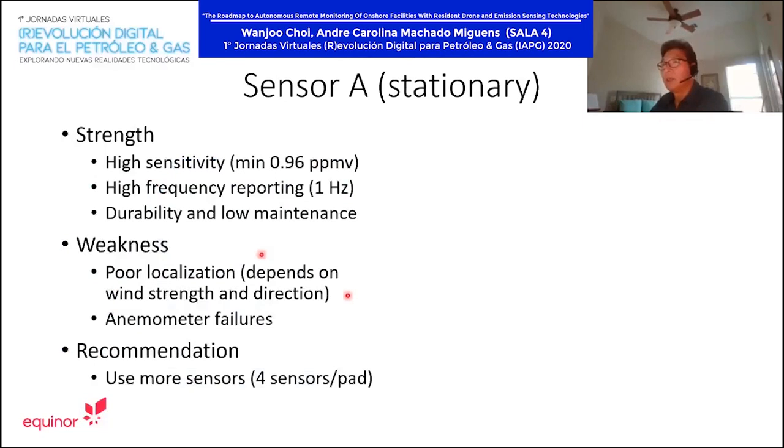So obviously there's a strength. Sensor A gave us high sensitivity data, and it was able to detect as low as 0.96 ppm, which is below 1 ppm. Probably that has been the baseline of this area when there's no contamination in the atmosphere, which is lower than the average of about 1.6 worldwide. And it gave us high frequency reporting, like 1 hertz, which means 1 data point per second. And it has been very durable and didn't require any maintenance for the two-year period.